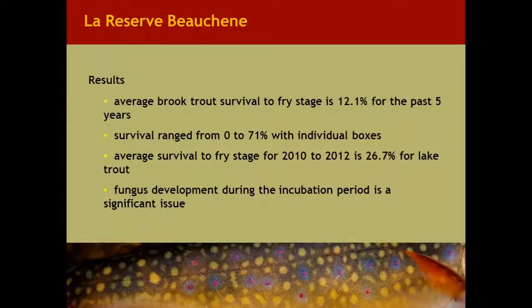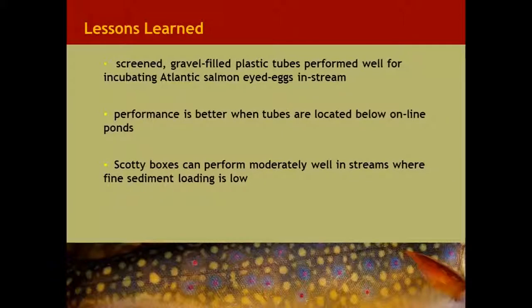So in terms of the results from the work at Reserve Beauchesne, we found that the average brook trout survival to fry stage for the past 5 years is about 12.1%. Keeping in mind we're using green eggs, and between the time of setup to time of retrieval is 6 months in the lake. The survival ranged from 0 to 71% within the individual boxes. We have had really good survival for lake trout in the 3 years that we've done it. So the average survival to fry stage for lake trout for that period of 2010 to 2012 is 26.7%. And one of the biggest issues we've encountered with this technique is the fungus development during the incubation period.